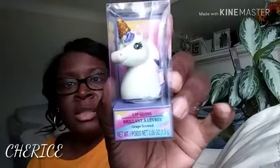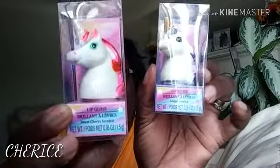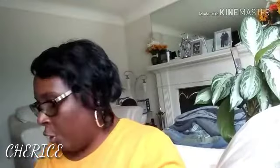And then this lady at work, her daughter loves unicorns. So, I got her these unicorn lipsticks, lip gloss. So, I got her that one, and I got her this one. And they're just little unicorn lip glosses for a little girl. So, I was thinking about her. Okay, this one is in the sweet cherry. And this one is in the grape scented. So, just a little something for her. That's all. Short little Dollar Tree haul.